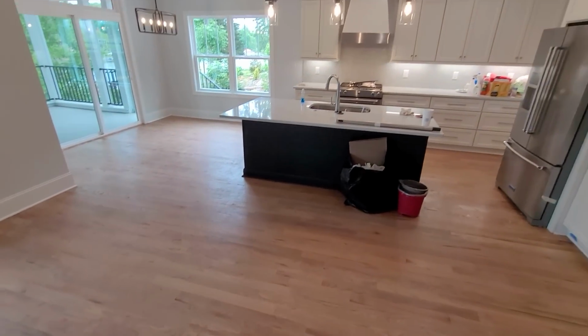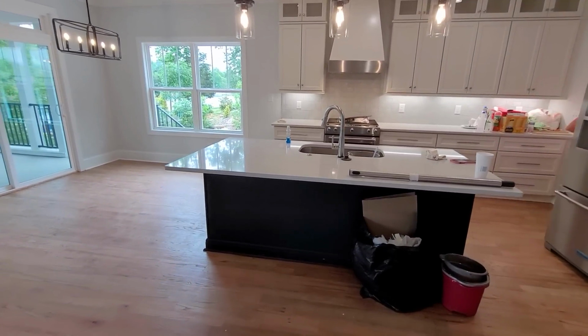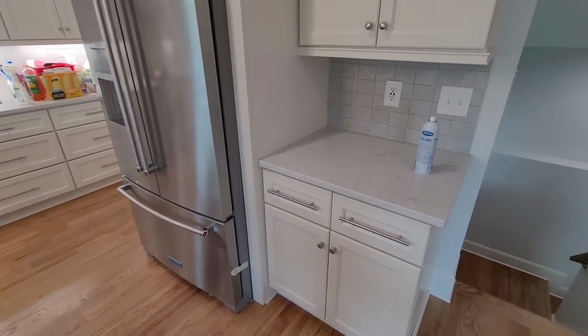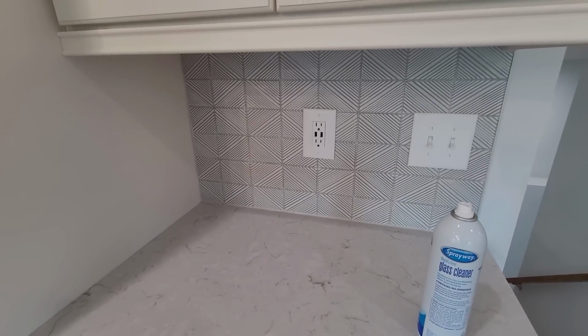Anyway, the kitchen. Mind there are people working. We get this nice island, nice size island with a bar overhang. And you see the island is a different color from the cabinets. Kind of sort of white, but look at this backsplash. This has a texture, but I really like that backsplash.